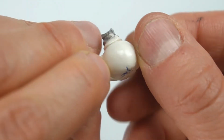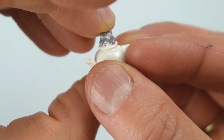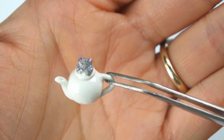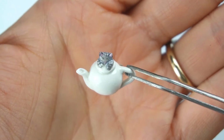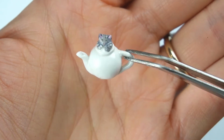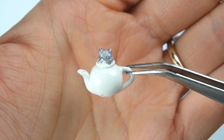Here we have a little bit of pottery, and it's a tiny kitten coming out of the top of a teapot. It's very nicely proportioned. The top doesn't open, but I think this is extremely adorable, and it would look really good displayed on a miniature shelf. I have no idea who made this, so if anyone has any information, I would love to know.